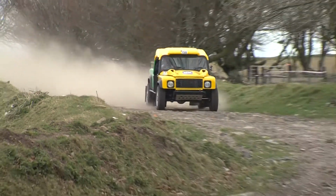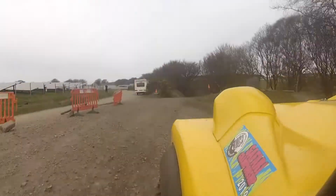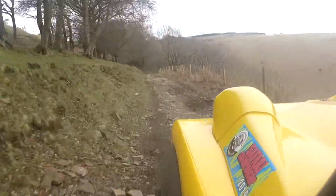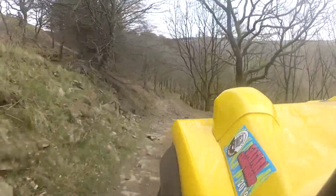With the relative lack of competition in Class 6 for the victory at least, Mick's target will be to improve upon his 9th place outright in the early stages. If he keeps this sort of pace up, there's no reason to suspect he won't be even further up the leaderboard come the end of the day.